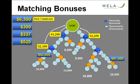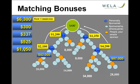Let's look at Kim. Kim is rocking and rolling. She has $34,000 on her strong side, but look, Kim has $28,000 on her smaller side. Kim just made herself her 15% of $4,200. Guess what? Same 25% match. You get $1,050. Okay? Now, as you can see, the matching bonuses are very, very powerful.